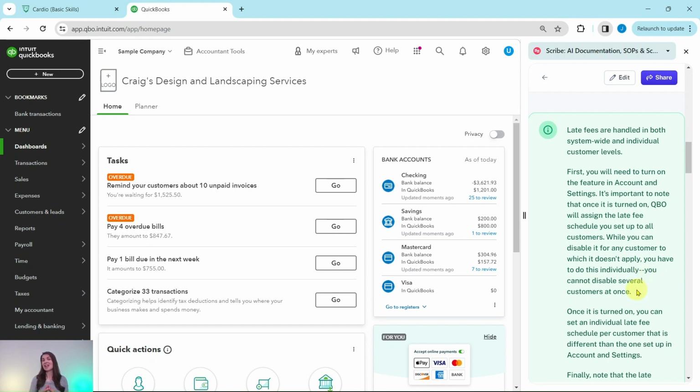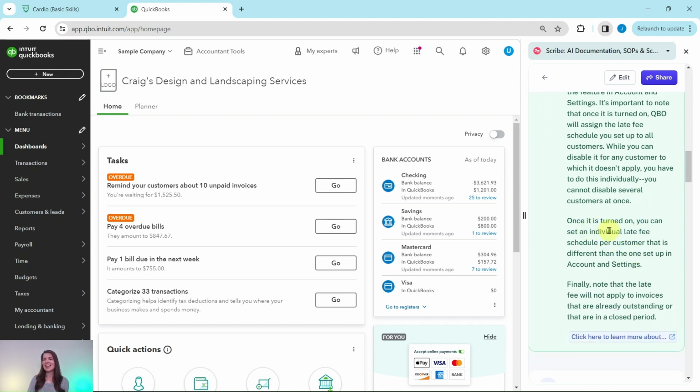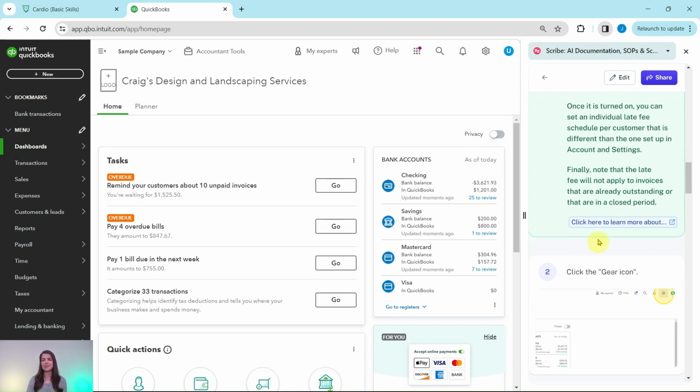So if you have something set up for system-wide here in this Account and Settings, and you want to remove it for customers, you have to go into each customer profile and remove it. But once it is turned on, you can set an individual late fee schedule per customer that is different than the one set up in the Account and Settings, which is what we are going to do for this exercise.